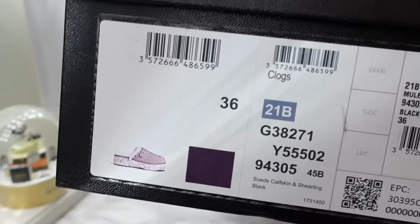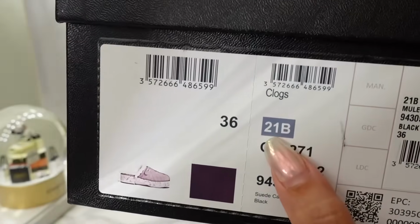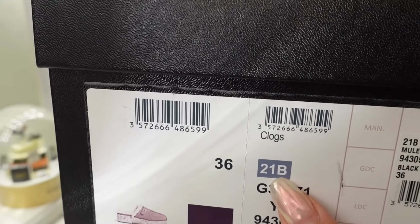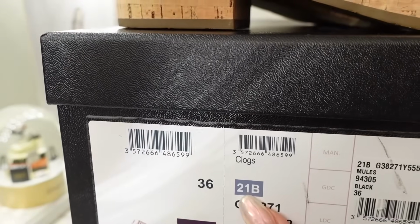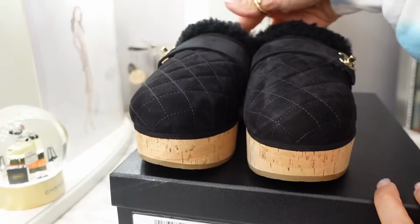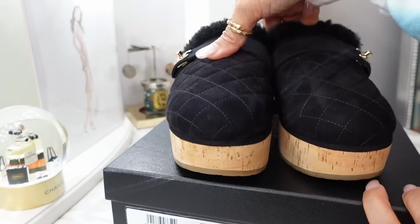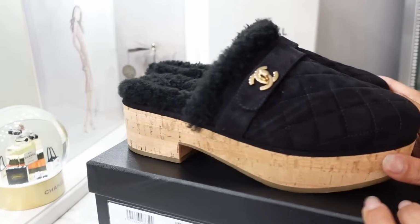Here's the box. So I got this in a size 36 and it runs pretty true to size. Also, can you see? This is from 21B. I don't know which one is B. I think A is fall. I don't know the codes, but it's from 2021. This retailed for $1,150, and with the 40% off, I got these for $690. Maybe pricey for a pair of just very comfortable mules, but if I calculate it by the price per use, I think it's pretty affordable for a pair of Chanel shoes.